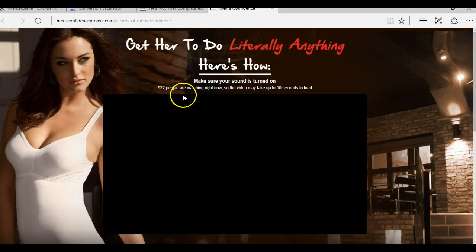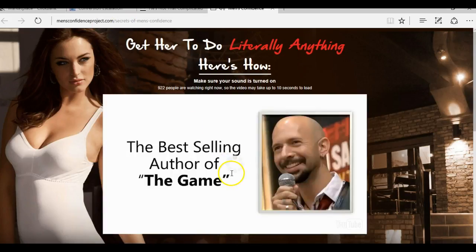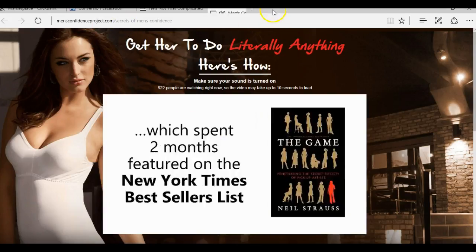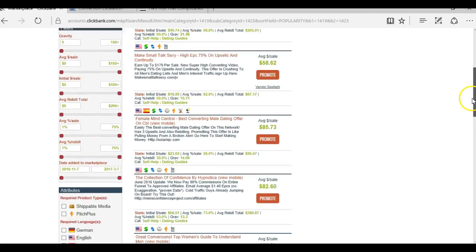Here's a product I actually know about. Collection of Confidence. So if you're in the dating niche, Neil Strauss, the best-selling author of The Game, okay. If you're in the dating niche, or if you decide to go in a dating niche for men, this would actually be a good product to promote. And the gravity's 13.3. This product is about building confidence. So this is actually a quality product.